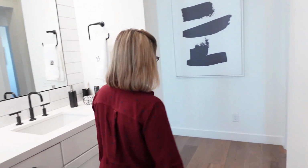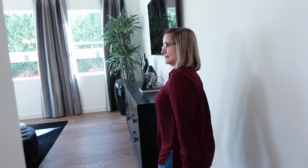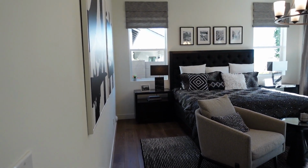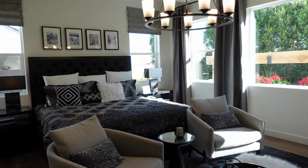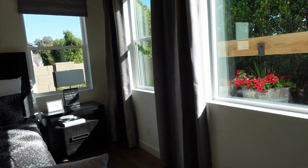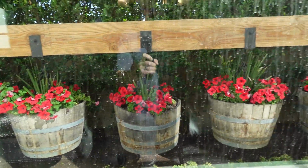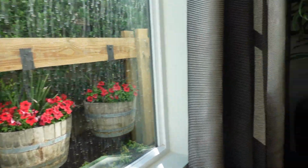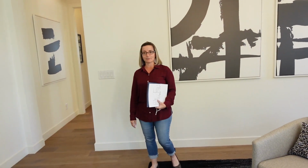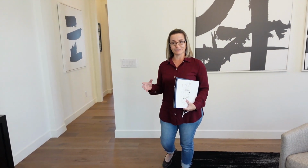Beautiful. Master bedroom is really good sized. I love all the windows for the natural light. Robert really likes the landscaping out there with the hanging wine barrels. So cool.